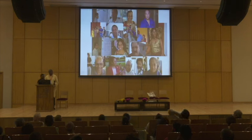These are all the directors, and in fact, if you see the second picture from the top, that is Emmanuel Keseharu. These are all my former students who all became directors of national museums. Emmanuel is the first black director of a national museum in France, Quai Branly. He's the current president.